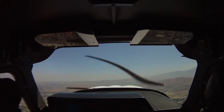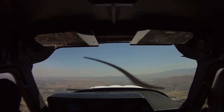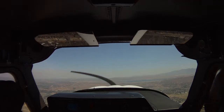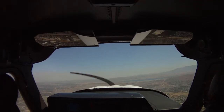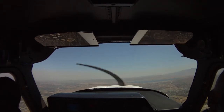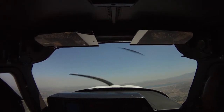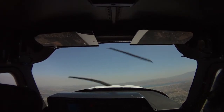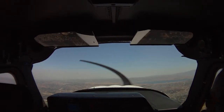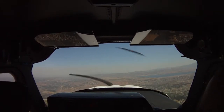So basically we want to spend about 80% of the time looking outside and looking once in a while inside just to kind of see what's going on, checking on altitudes, airspeeds, and the engine instruments and so forth. But the easiest way to learn how to fly and do it well is to be comfortable with what my airplane looks like at different attitudes as I'm flying. Just like if we did like this, we should be able to know what we're doing.